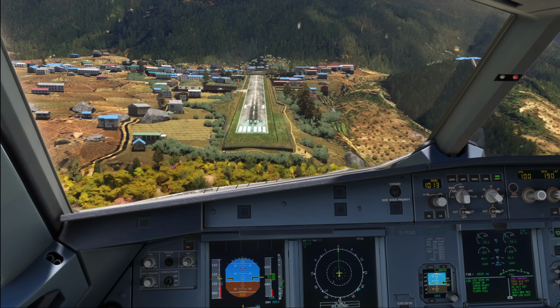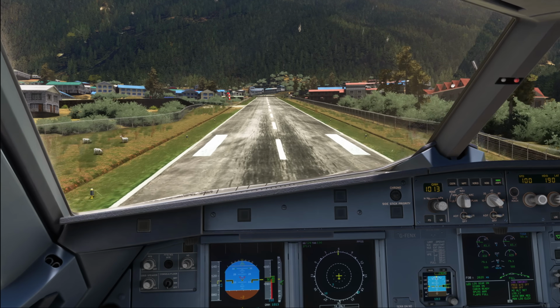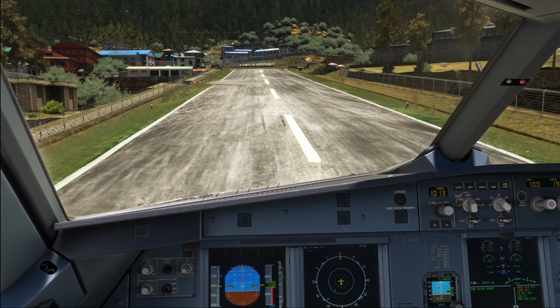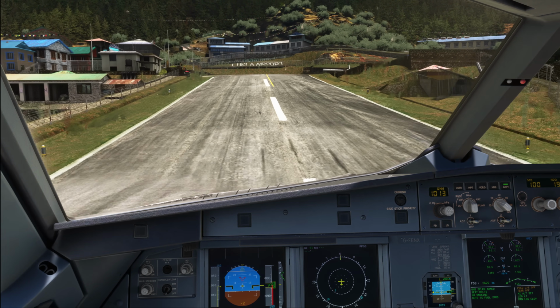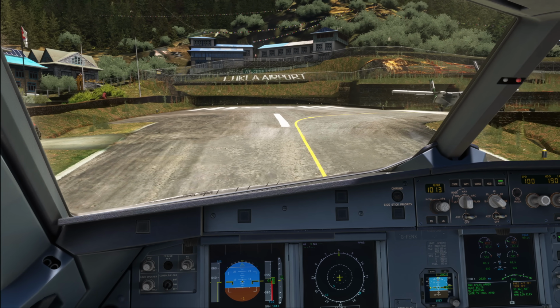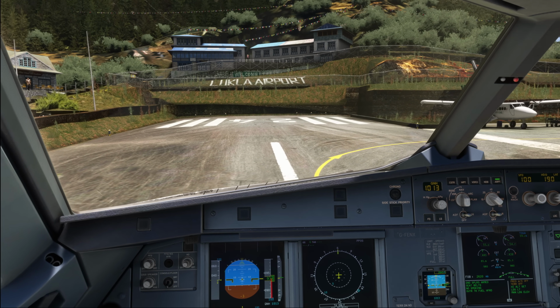4. Idle. Flare. 20. Retard. And here we are. We even need thrust to get it up the rest of the mountain here.